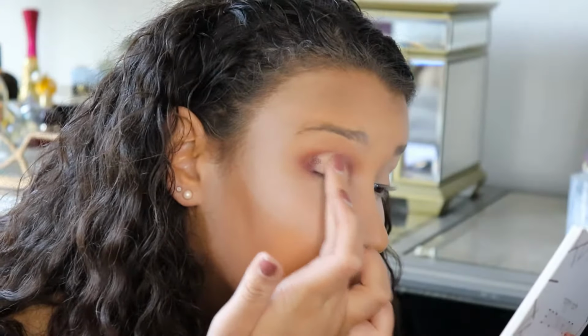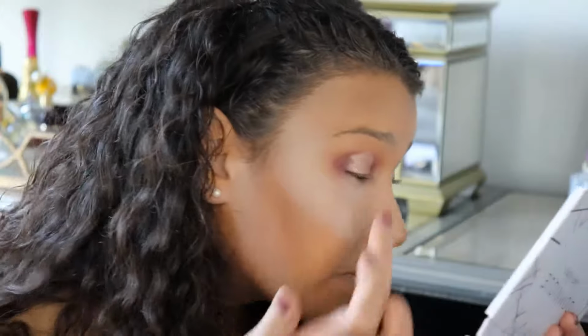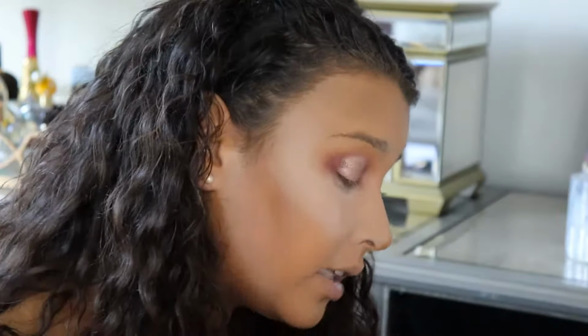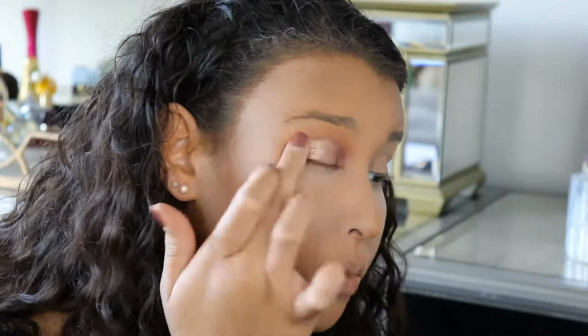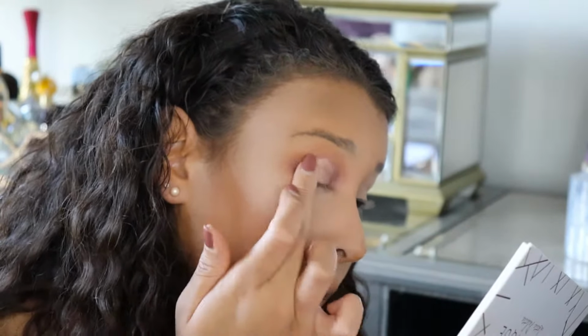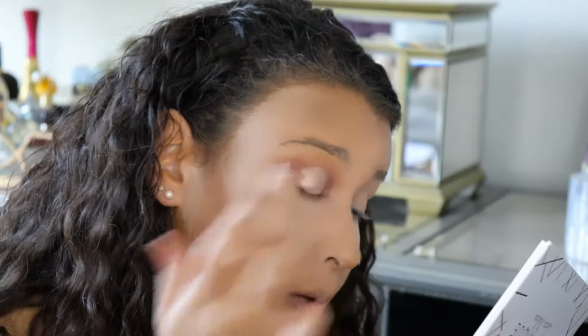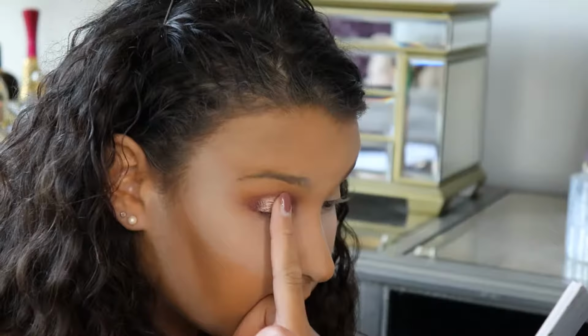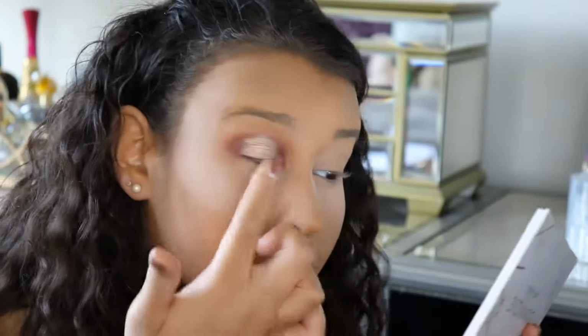All right, now picking up the color Creme Brulee with my finger, I'm just going to tap this right into the center of the eye where I just cut the crease. Kind of going a little bit above the cut crease. I'm not really worried about it being super, super clean right now. I want a little bit of bleed over, and then we can clean it up later. And now I'm going to go into Macchiato, which is this lighter champagne color, and then just dotting that in the very, very center, just to lighten up Creme Brulee slightly.